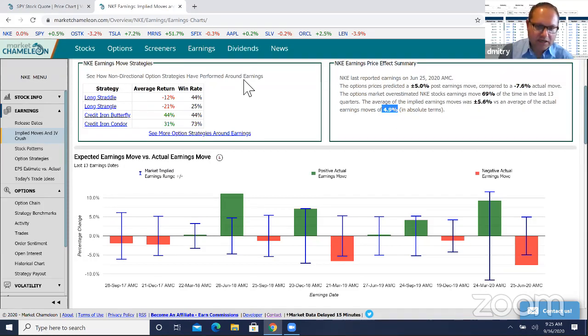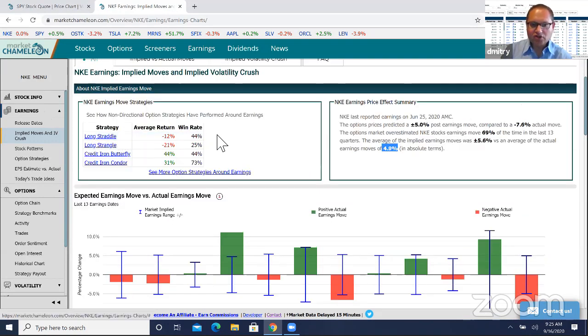Let's take a look now at the implied volatility. And that's why you see long straddle was a winner 44% of the time for an average loss of 12%. If you just kept buying the straddle day before and selling day after in the last 12 quarters, doing it over and over and over again.